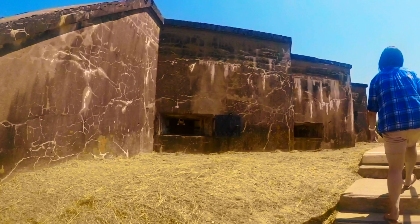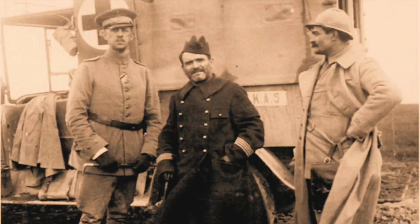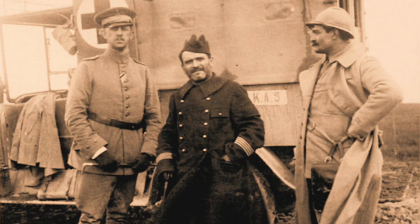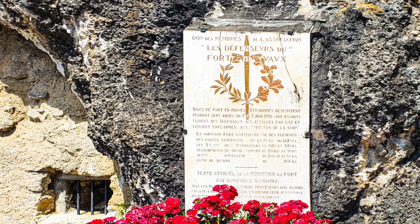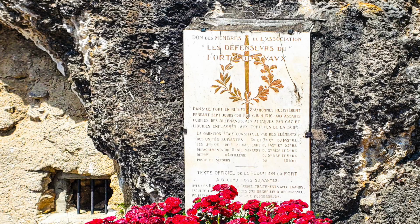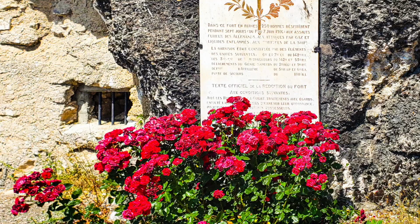The underground installations of the fort are in a remarkably good state of preservation. As for Raynal and his soldiers, they remained in captivity in Germany until the armistice of November 11, 1918. Today, Fort Vaux is a listed historic monument. It bears witness to the bitter fighting that opposed the French and German during the Battle of Verdun.